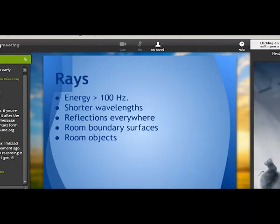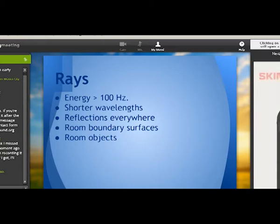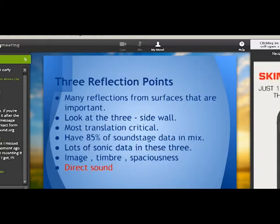Okay, let's look at rays. As we said, it's energy greater than 100 cycles. They're shorter, and they move everywhere in the room. They reflect off of everything. Consoles, furniture, walls, ceilings, floors. Any room object will produce a reflection. So you have all of these reflections.